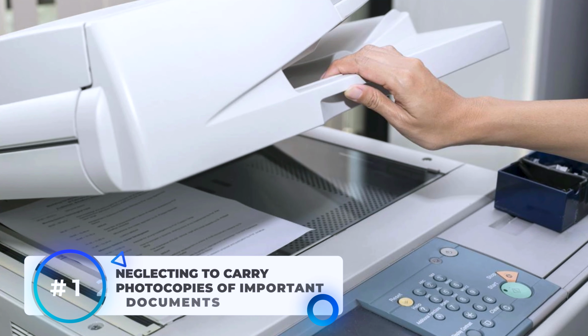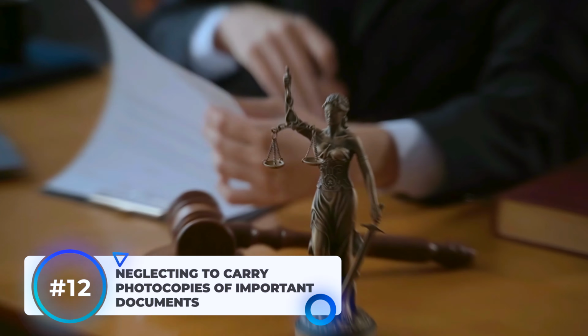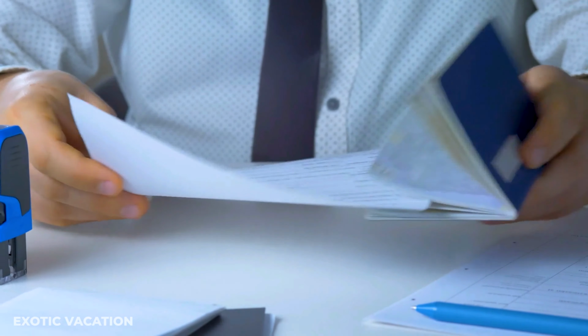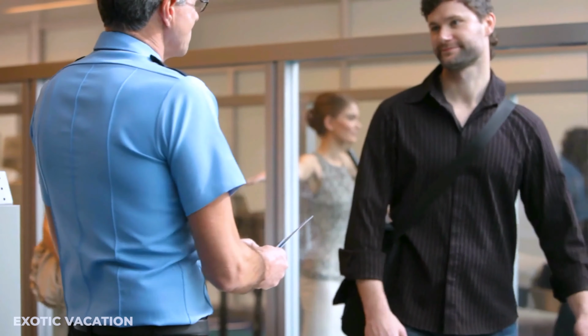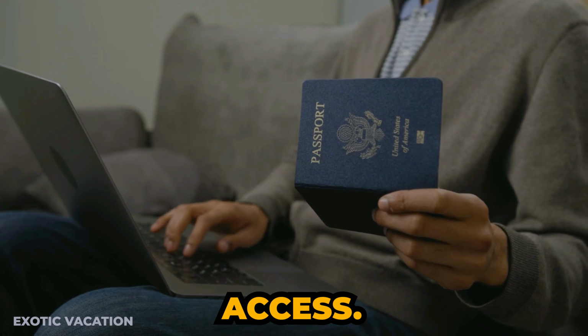Mistake number 12. Neglecting to carry photocopies of important documents. In case of loss or theft, having copies of your passport, ID, and travel insurance can be a real lifesaver. Keep a digital copy saved in your email too for easy access.